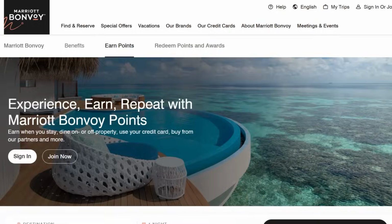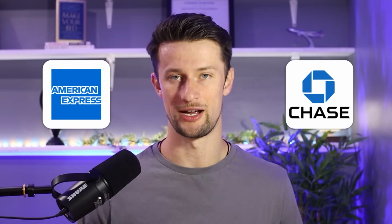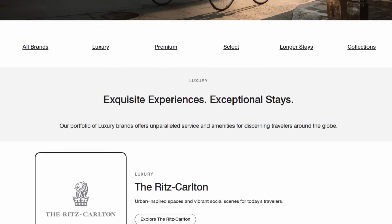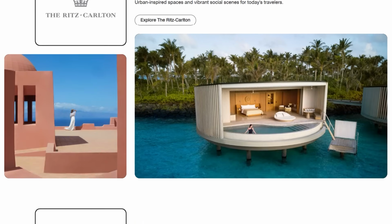What about Marriott Bonvoy? Now, the great thing about Marriott Bonvoy is they've got a ton of different credit cards. They've got a few with Chase and a few with Amex, and you can really follow a strategy that allows you to cycle through those and keep earning over a number of years. Marriott has a huge footprint of properties, so there's hotels pretty much everywhere.